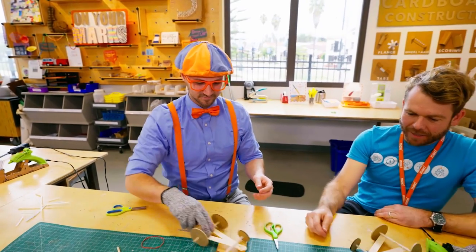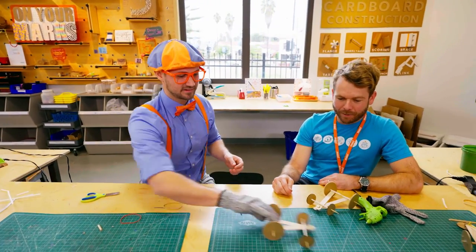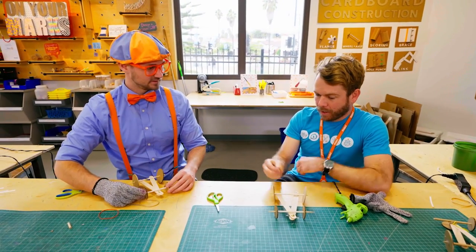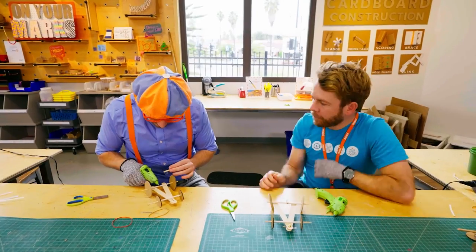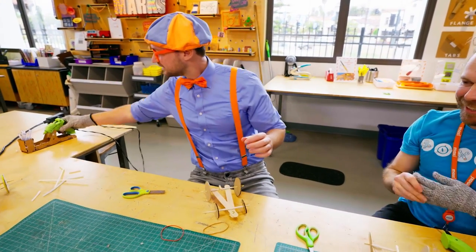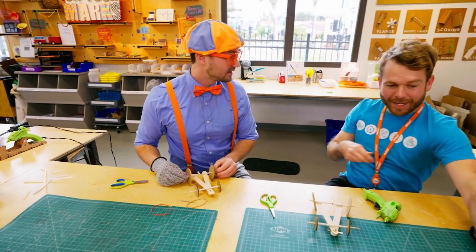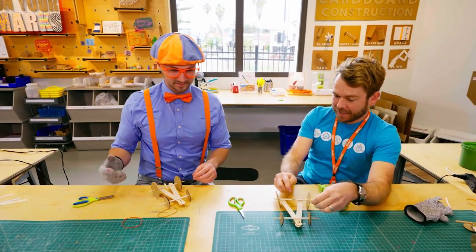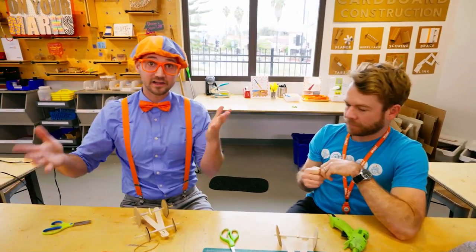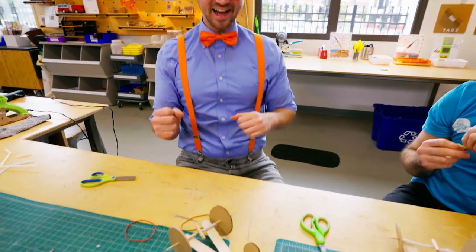So we're just missing the last piece, which is our rubber band to make it go. All right. So to wrap the rubber band around, we need a little piece of wood on our back axle. All right. That looks good. Now, are we ready? We're ready to add our rubber band. All right. This has to dry for a little bit, so when we wait for that to dry, we'll add our rubber bands. All right, let's wait for it to dry.